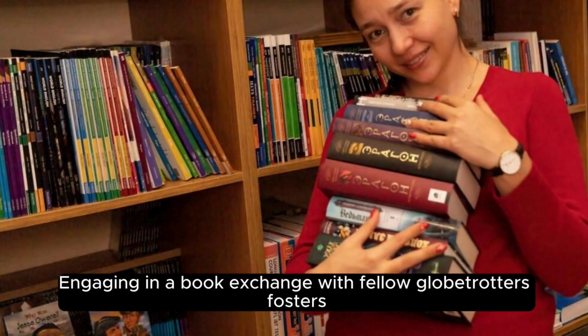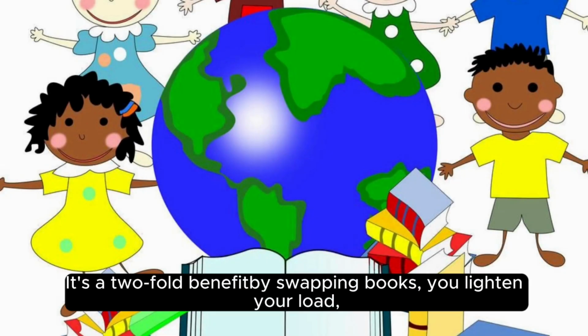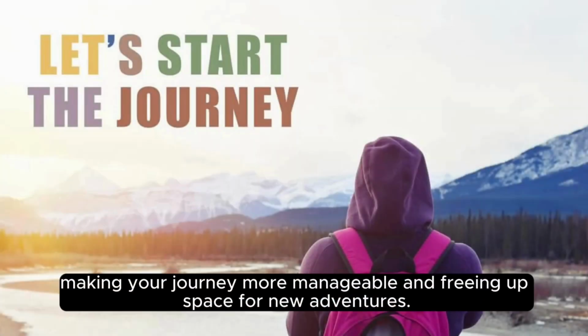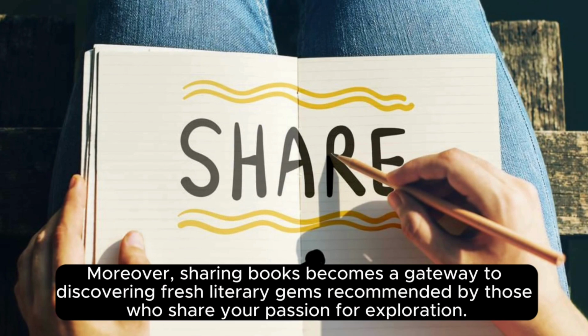Engaging in a book exchange with fellow globetrotters fosters a beautiful sense of camaraderie, creating connections that transcend borders and cultures. It's a twofold benefit by swapping books. You lighten your load, making your journey more manageable and freeing up space for new adventures. Moreover, sharing books becomes a gateway to discovering fresh literary gems recommended by those who share your passion for exploration.